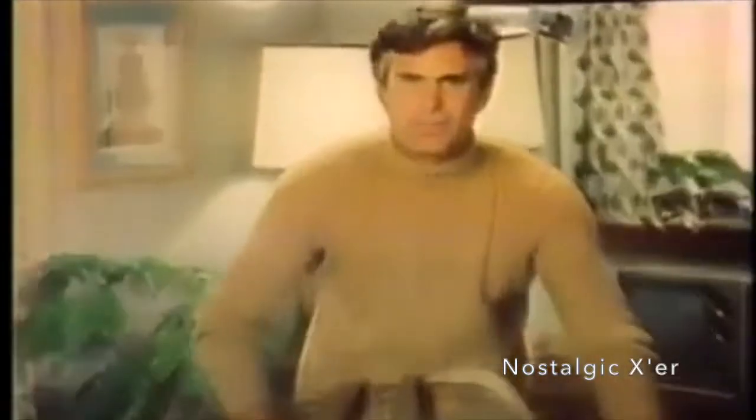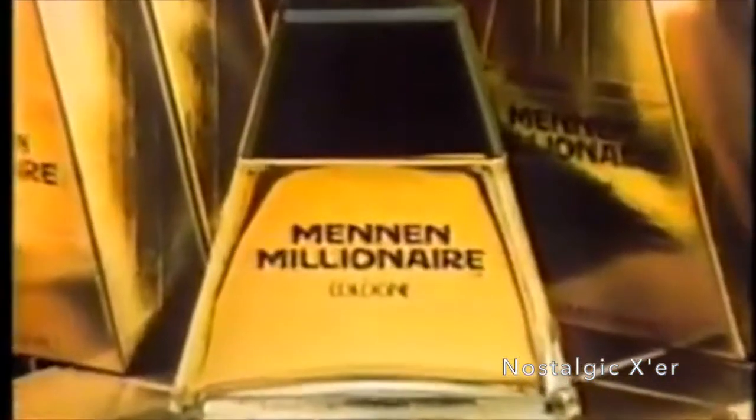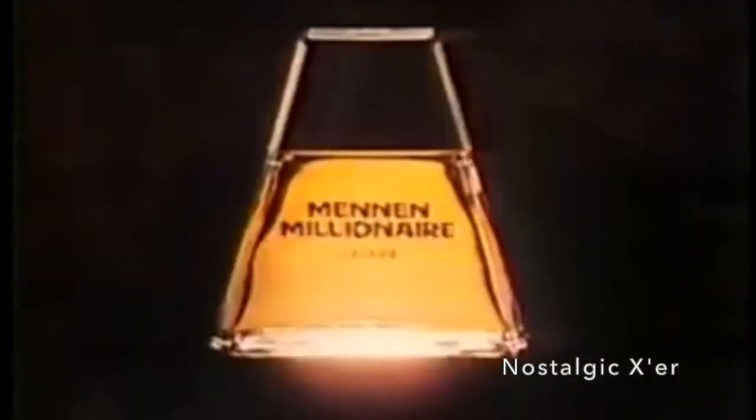Don Keller, what do you wear when you want to feel like $1 million? My favorite tweed jacket and my Millionaire from Menen. Ned Parker, what do you wear when you want to feel like $1 million? My lucky hat and my Millionaire from Menen. Introducing Menen Millionaire, the gold standard of men's colognes. So rich, so masculine, you feel like $1 million. Paul Marini, what do you wear it with? You have to ask. Menen Millionaire, whatever you wear it with, you feel like $1 million.